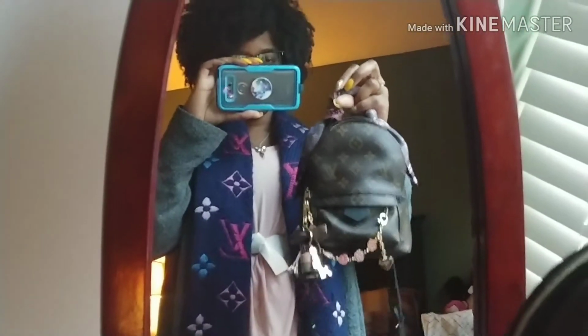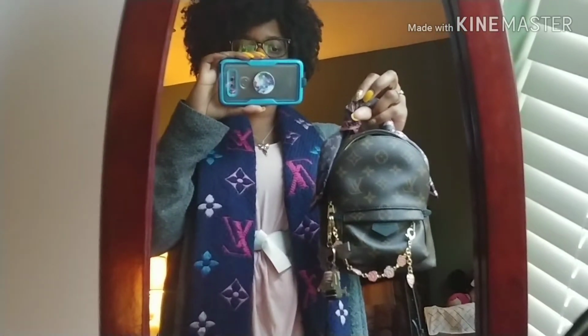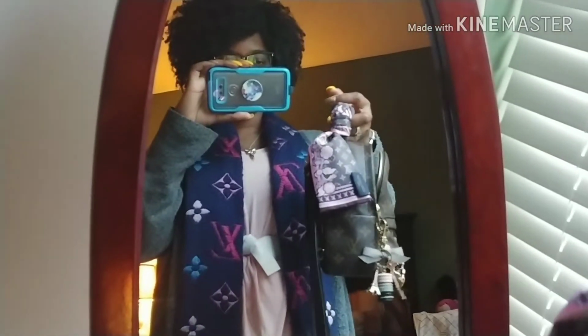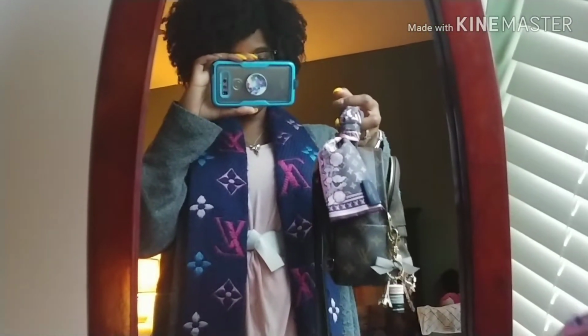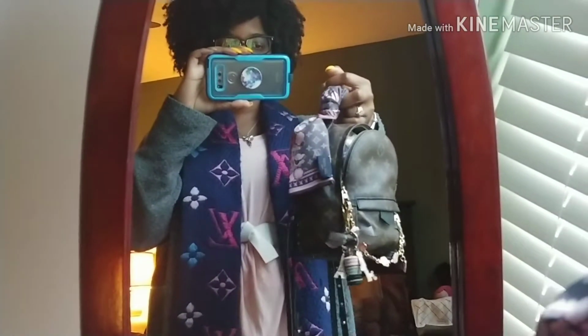And then I have my Lindy's bag charm hanging off, which is actually a bracelet that I fixed up to be a bag charm for this bag. And then I have my, oh my gosh, Lotteray bag charm here as well.